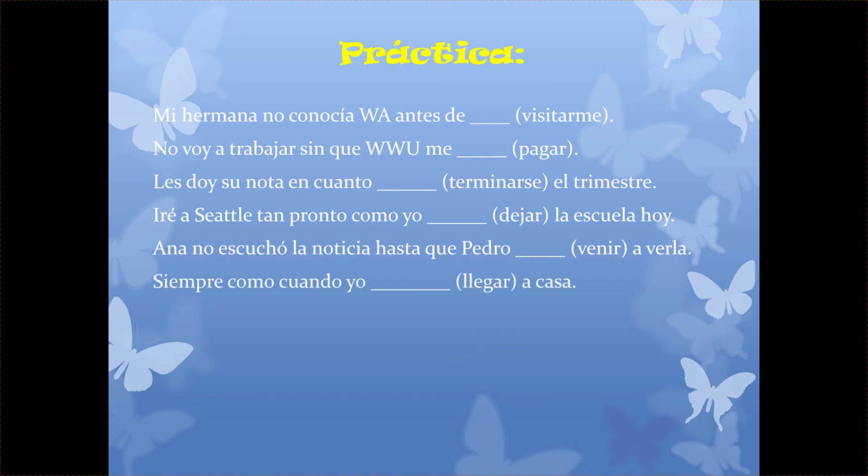Siempre como cuando yo a casa. Now it says siempre. When you see siempre, that makes it a timeless expression. This means that at some point I have arrived home, even if I haven't yet today. But I'm talking about always. This is habitual, and so it's llego.